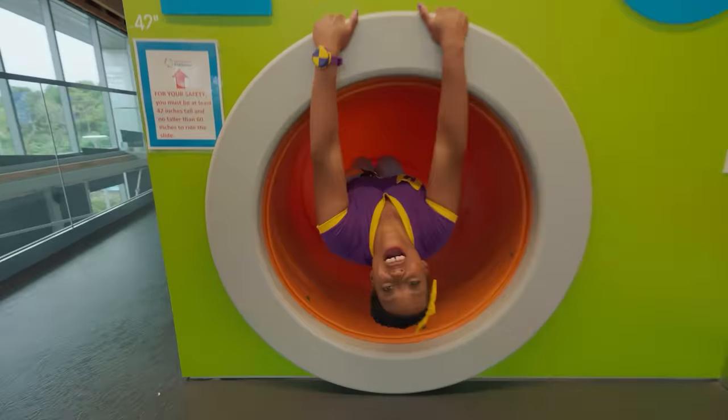So we're gonna try and throw the ball to hit the other people, but you don't wanna get hit. You wanna dodge and get out of the way, right? Exactly. Okay, I'm feeling ready. Are you? I think so. I hope you're ready. All right, let's go!